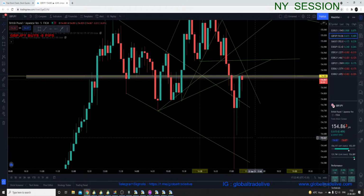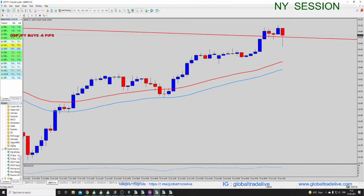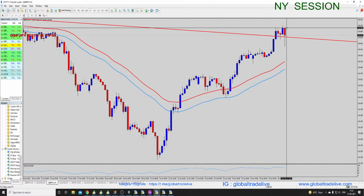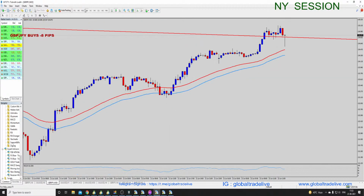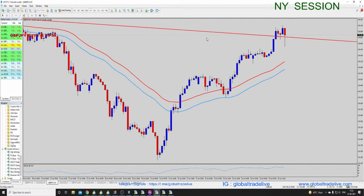So we have 8 minutes left here for the 1-hour candle to close, and in the 1-hour I have something good here, because look, if the next 1-hour candle breaks the high of this 1-hour candle, then the chances of going up will be increasing, but the stops will be very high, so I'll make sure that the stops will be in the 5-minute time frame.